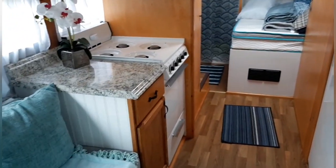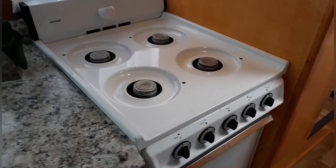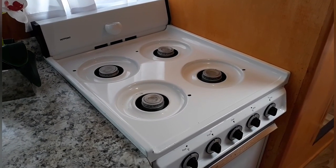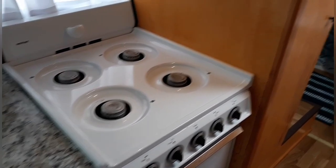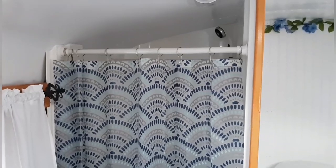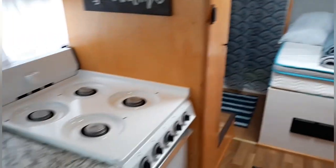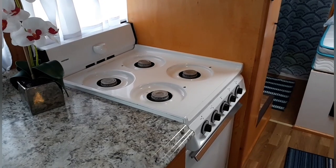So for cooking and heating and hot water, everything runs off of propane. Here I have a propane stove. I showed you in an early build when I bought the stove and converted it to propane. So that does all of our cooking. And in the back we have an instant propane hot water heater to run the shower, and it works really well. So as long as we have propane canisters, we have heat, we have cooking, and we have hot water, which is really, really nice.